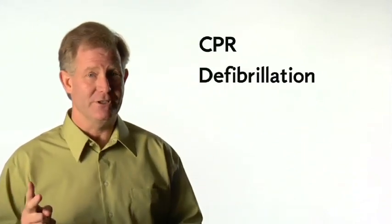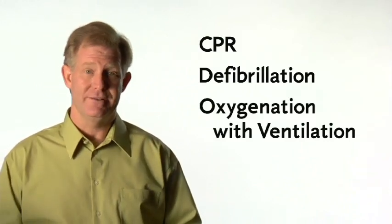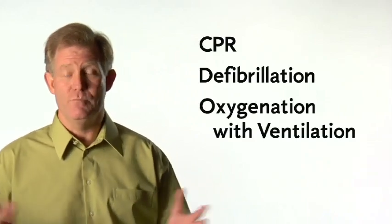It's been pointed out that there are three treatments for adult cardiac resuscitation that are unequivocally supported by the evidence: CPR, defibrillation, and oxygenation with ventilation. Two of them, defibrillation and oxygenation with ventilation, have traditionally received tremendous attention. There's always been a lot of emphasis on layperson CPR, but we're once again appreciating the importance of healthcare workers providing effective CPR. So let's talk about what makes CPR effective.